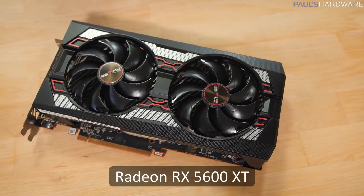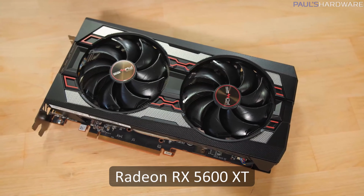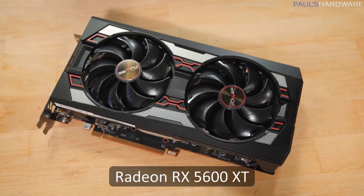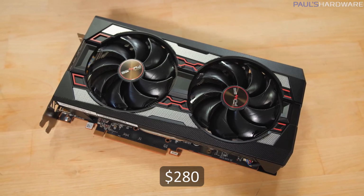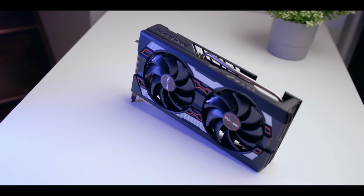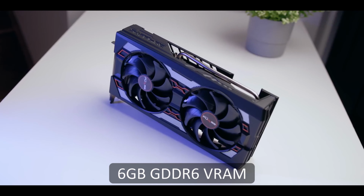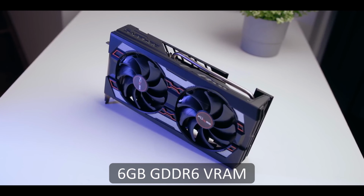Okay, now let's talk about the sub $300 GPU category. So in this price range, the clear winner is Radeon RX 5600 XT. AMD announced this card recently. It was at CES 2020 and it is currently selling for about $280. This card is built on 7nm process technology and it uses AMD's Navi 10 architecture. It comes with 6GB of GDDR6 video RAM and it's on a 192-bit memory bus.